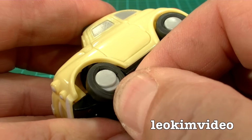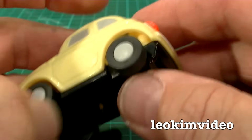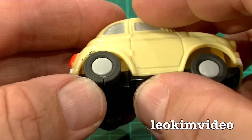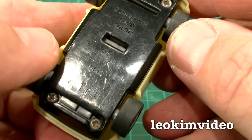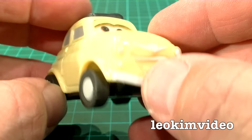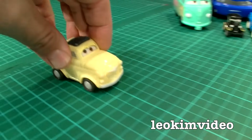I say that because the tyres are very similar, although I do notice on this one, the tyres, some of them had split. Okay. Underneath, it's the same markings or lack of. Looks very similar to Mater, I tell you. But let's give it a spin. And to operate this one, you pull it back and you let it go.